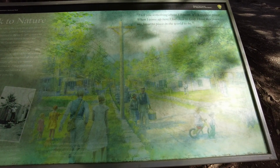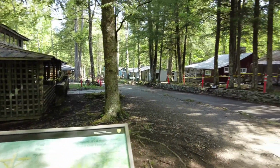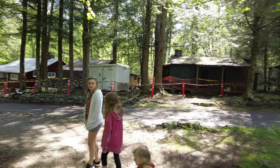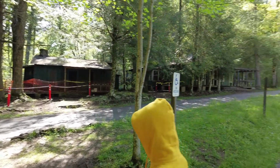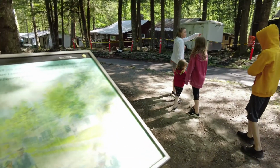So this is what it used to look like, okay? This was an old logging town. And then the logging company up and moved. And now we have a ghost town here that nobody lives in anymore. So we're going to take a little tour through here. But yeah, that's pretty cool.